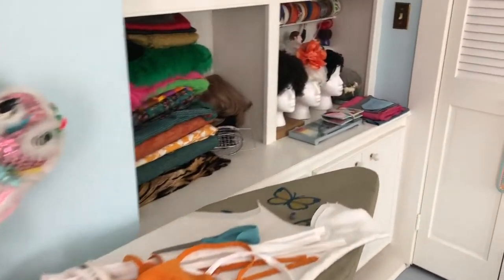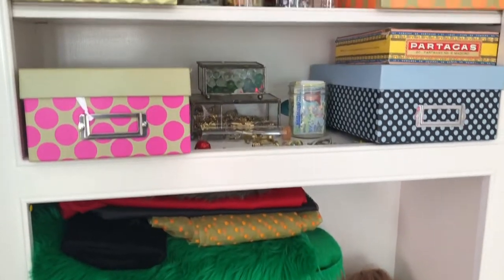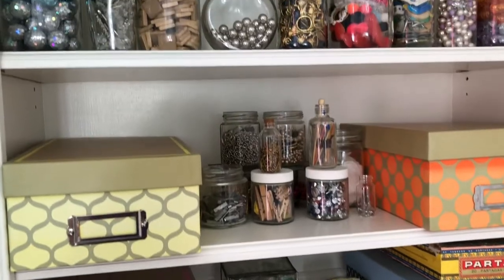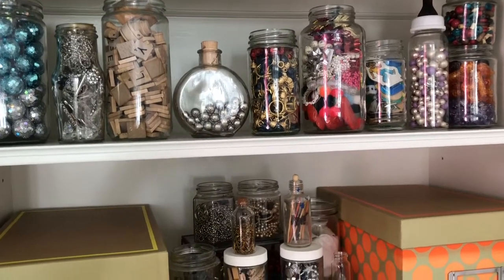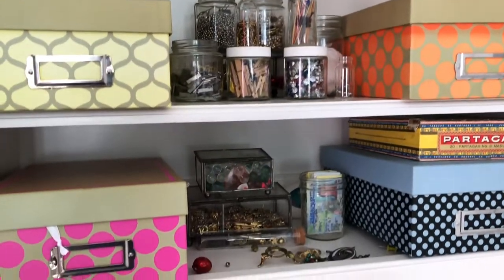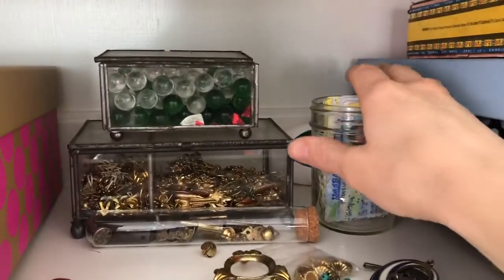Now, over here. This next one was the hardest one. You really have to have an eagle eye. But there is one on these shelves. I'll come back down. Tell me if you see it. Dun, dun, dun. Ooh, I hit it really well.